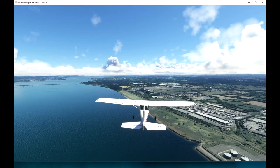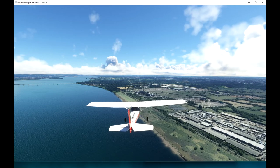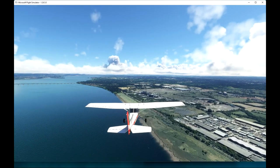Magic Sun 8206 taxi to and hold short of runway 27 via taxiway Zulu Alpha. Contact tower on 133.85 when ready.